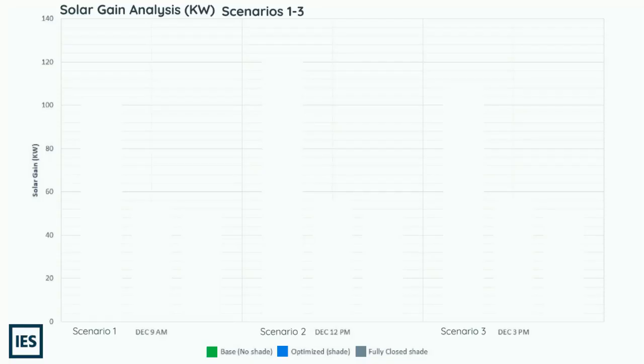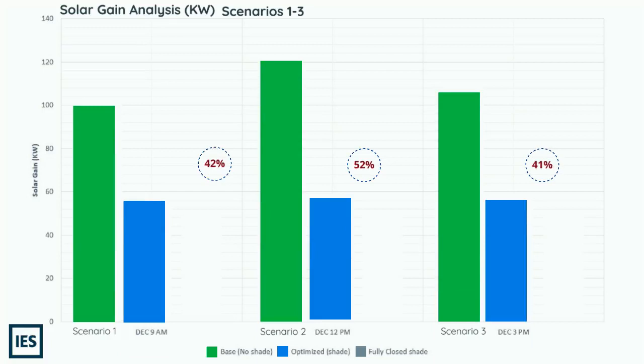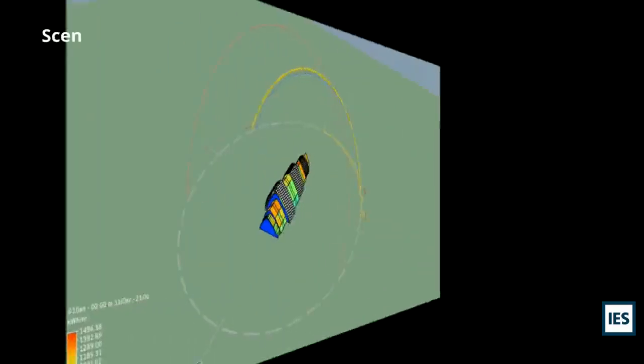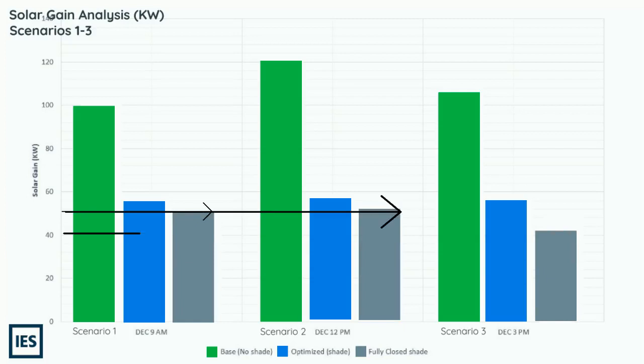The following results are displayed for scenarios 1 to 3. For example, in December at 12 p.m., the base case reached 120 kilowatts and the improved case reached 58 kilowatts. To measure the effects further, we closed the shades completely and measured the effects on the solar gain. We found further reductions in solar gain in scenarios 1 to 3: 50 kilowatts for scenarios 1 and 2, and 40 kilowatts in scenario 3.